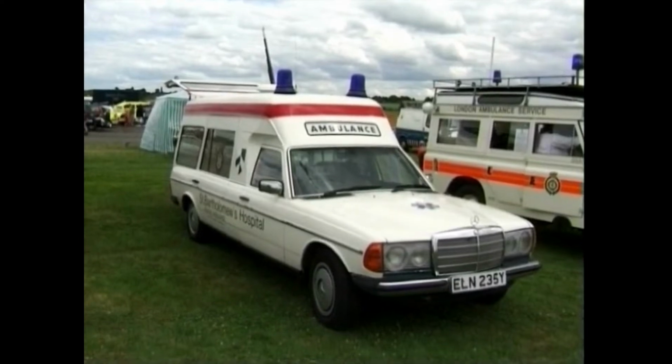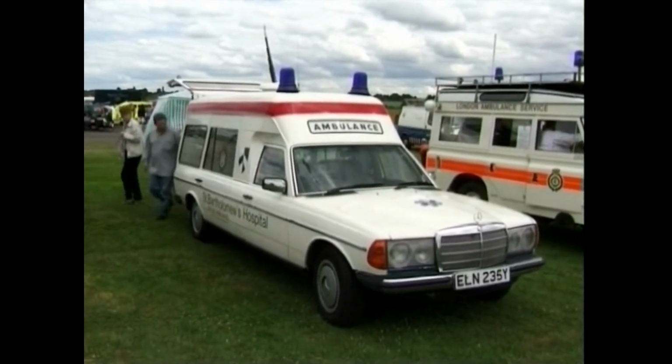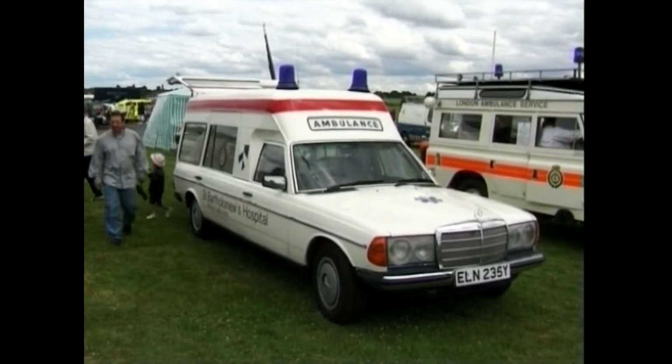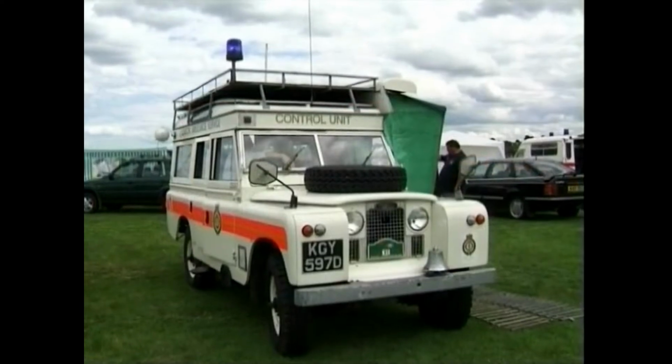Ambulance written the proper way round. There was a time in the 60s when it became fashionable to write it the opposite way around, so that if you're in your car and you looked up in the mirror, you could read it readily and get out of the way.